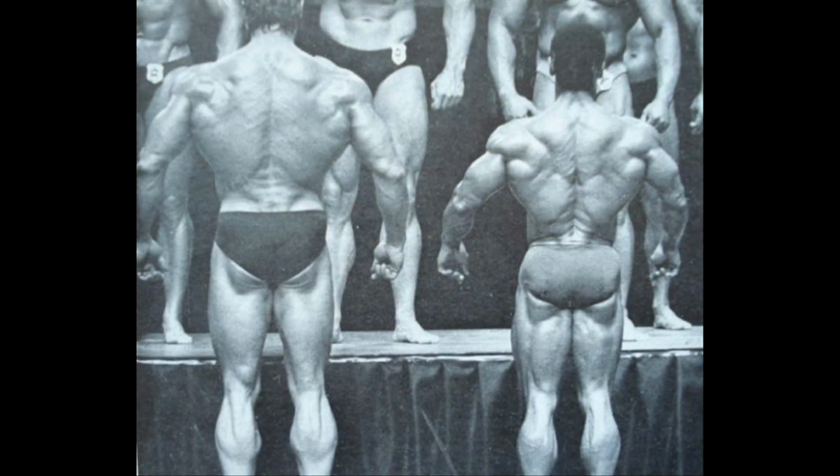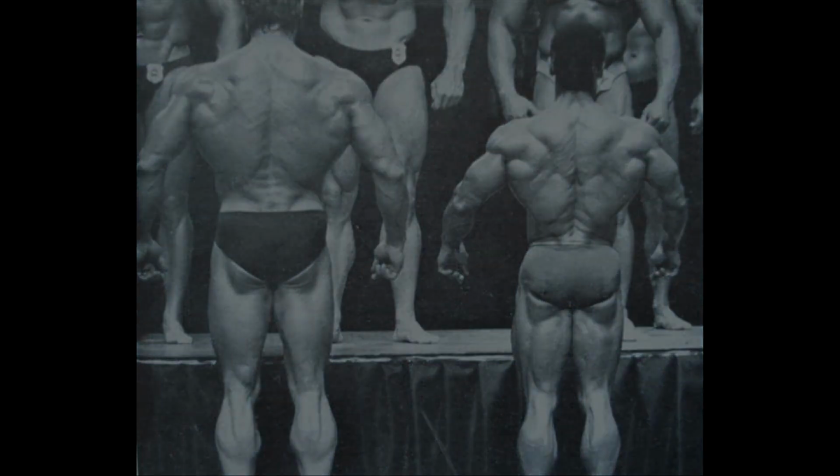This back shot is taken from the controversial 1980 Mr. Olympia, which Arnold won and Chris finished second. I think Chris' back looks very impressive in this shot, as he shows more details than Arnold in the rear delts and the lower traps, and his hamstrings and glutes are definitely better ripped and conditioned.